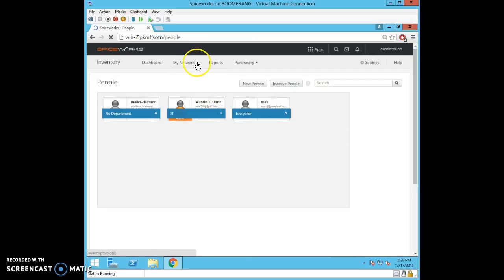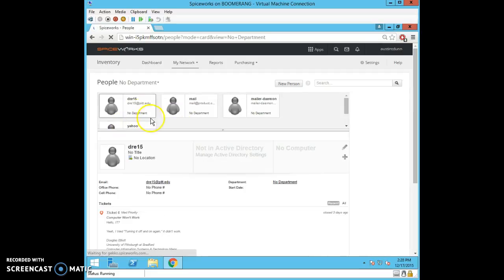And then in the people section that I clicked on, it tells you who's on what computer, and then who the ITs are. I only have myself, and then you can separate them into different categories and then add new people. So say you get a new employee, you can just add them into a specific group and then just go in and edit them.